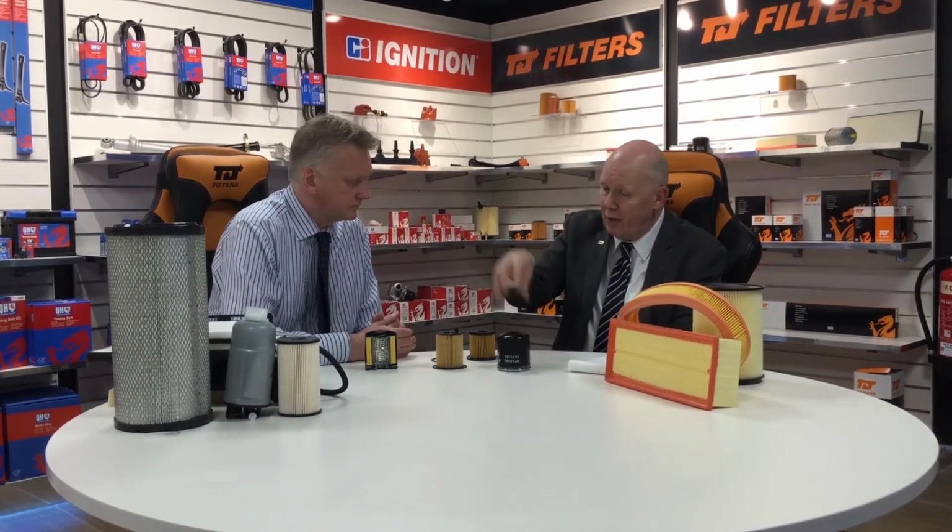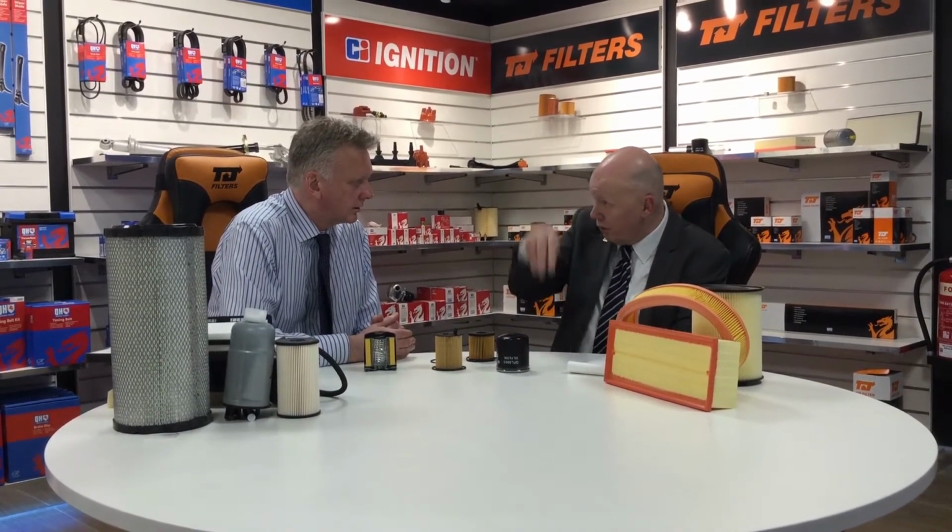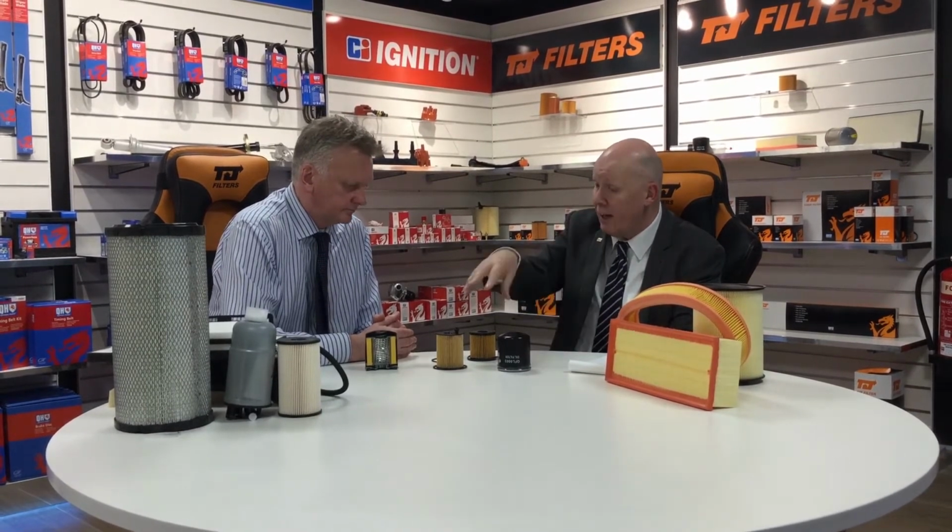And I've got on top of here a little pin. What's the difference with that one? That's a drain valve. So when you pull it out, it drains the oil, so the oil can get into the housing better.